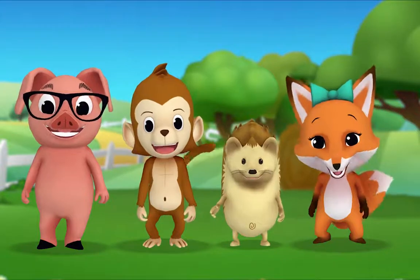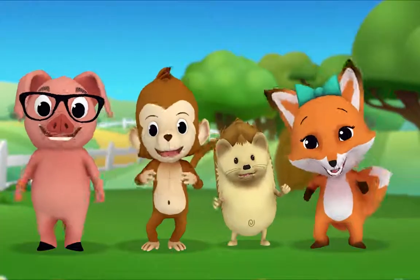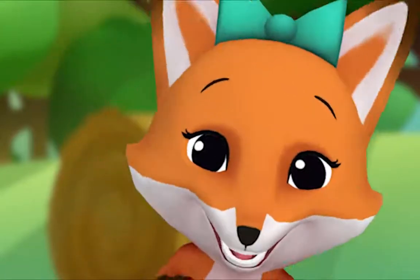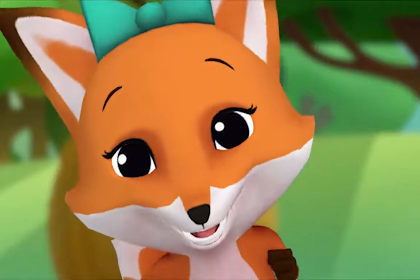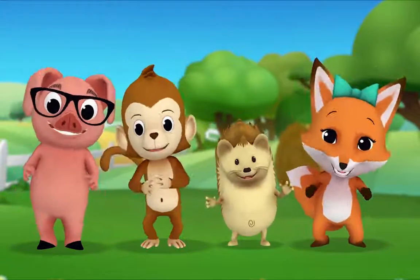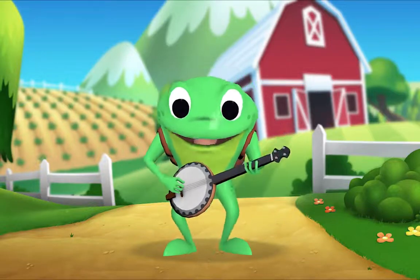Now then, Fox, how about you pick the next animal? Everybody sing! Old MacDonald had a farm, E-I-E-I-O. And on his farm he had a chicken, E-I-E-I-O. With a cluck cluck here, cluck cluck there, here a cluck, there a cluck, everywhere a cluck cluck. Moo moo here, moo moo there, here a moo, there a moo, everywhere a moo moo. Old MacDonald had a farm, E-I-E-I-O.